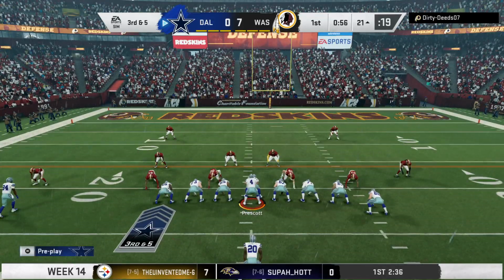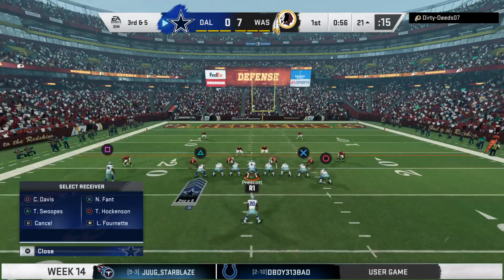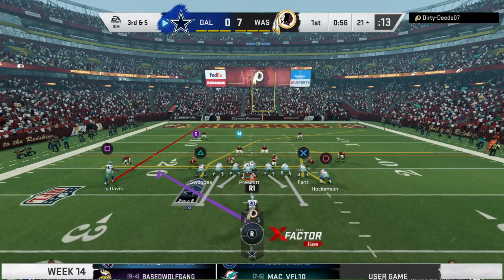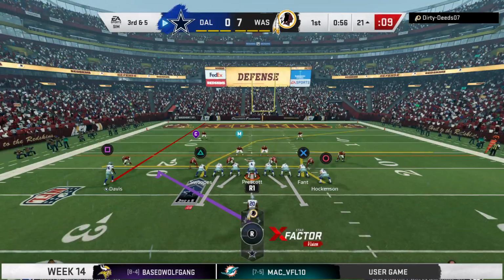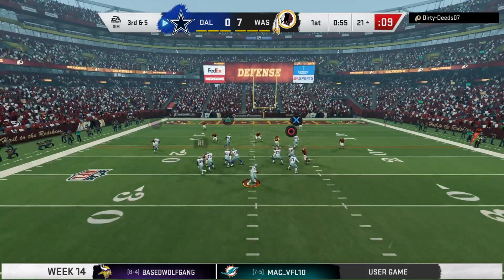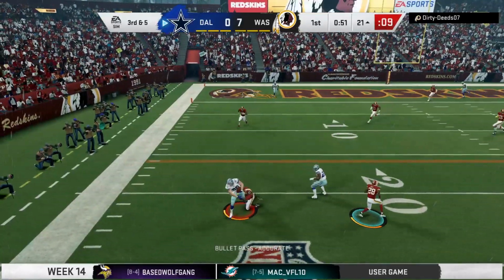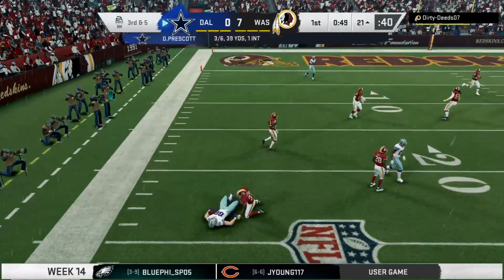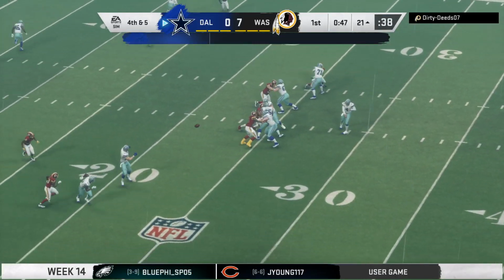Here we go. 27, 26. To throw is Prescott. Open man, he's got him, the tight end Hockenson. The completion there winds up a wash, and it'll bring up 4th down.